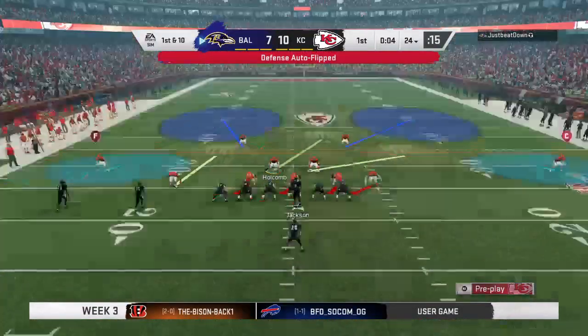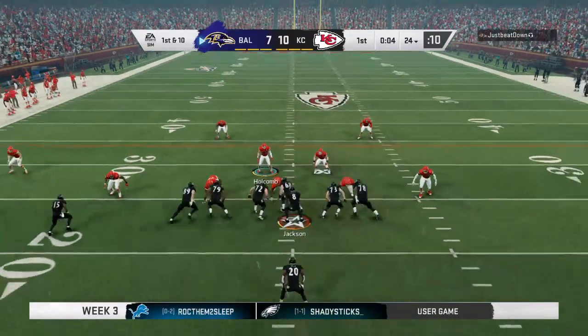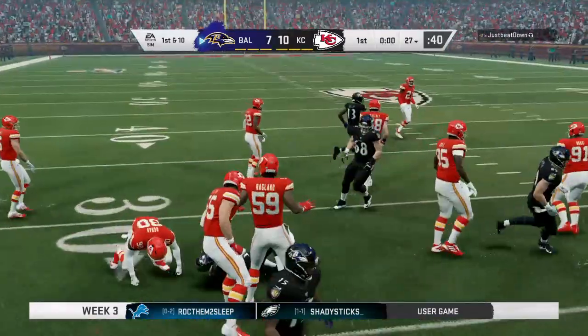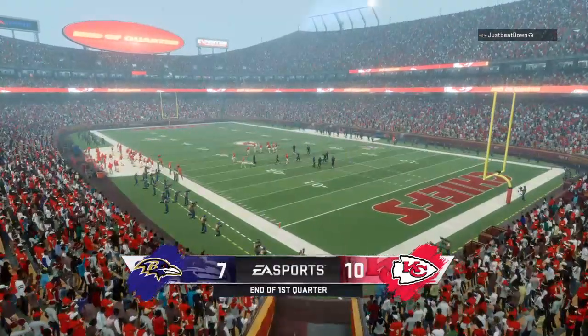Now, this will probably be the last play of the quarter. They'll start on the ground with Breida. Takes this to the 27. Give him 4 yards. 10-7 our score after 1 right here on EA Sports.